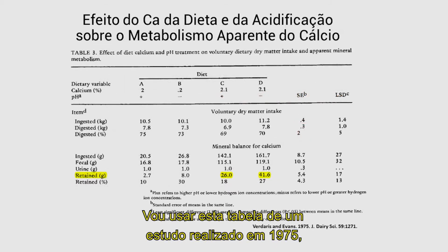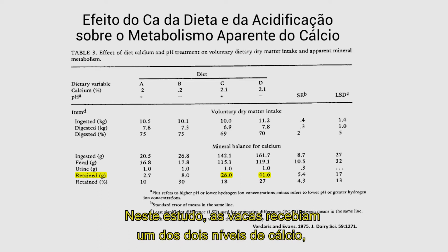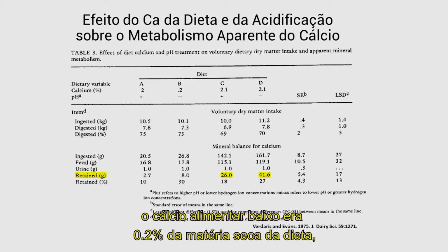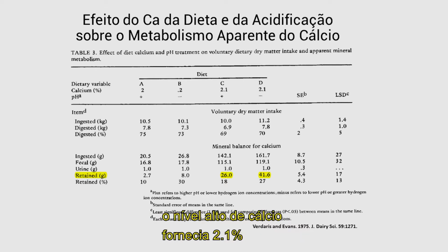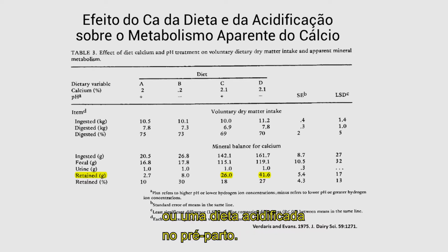I'm going to use this chart from a study going back to 1975 in which they looked at calcium balance within cows fed 2 different strategies of DCAD and 2 levels of dietary calcium. In this study, cows were fed either 2 levels of calcium, low and high. The low dietary calcium was 0.2% of the diet dry matter. The high calcium diet delivered 2.1% calcium on a dry matter basis. And then cows were fed either a non-acidified diet or an acidified diet prepartum.